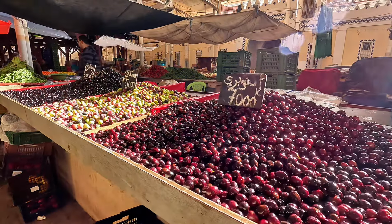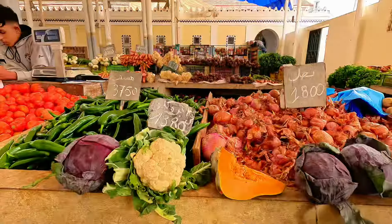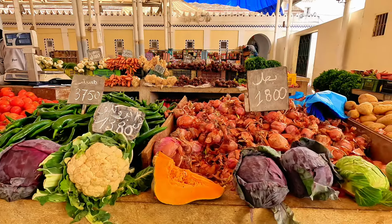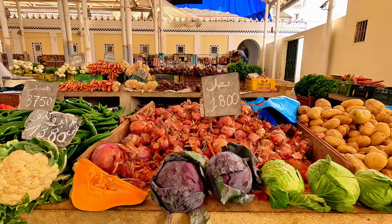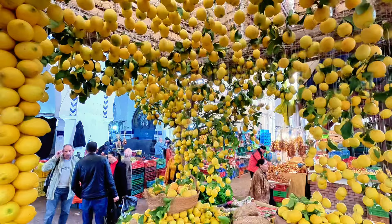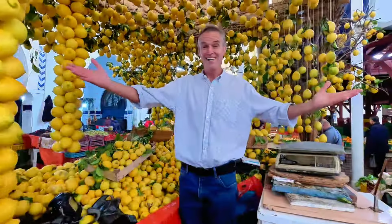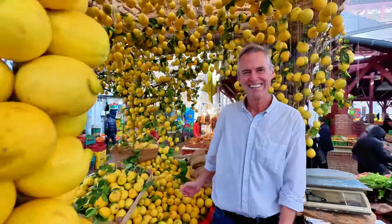I found the area where vegetables were for sale to be particularly enticing. The variety of products was impressive, and the wide array of colors was spectacular. Some of the displays were quite creative. Imagine all of this to sell lemons, and only lemons. The vendor even grabbed my camera and turned it in my direction.